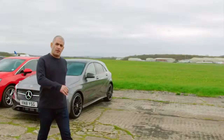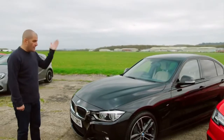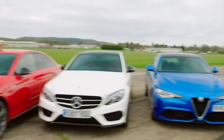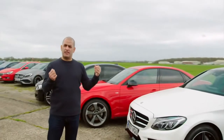Small executive cars. Now, the rule book says that the BMW 3 Series is the one that you want to drive. The Audi is the one that you want to sit inside because it's beautifully built. The Alfa Romeo is the one that you want to display just how crazy and different you are from every other executive in the car park.